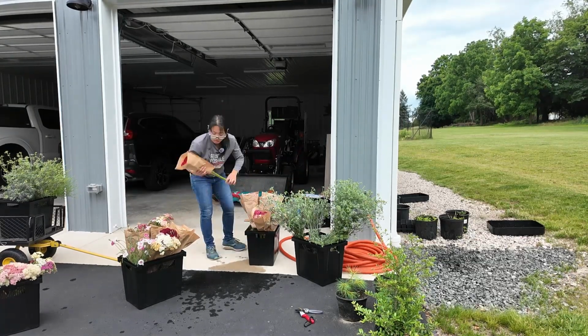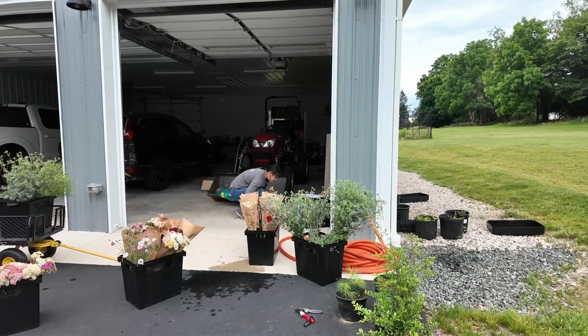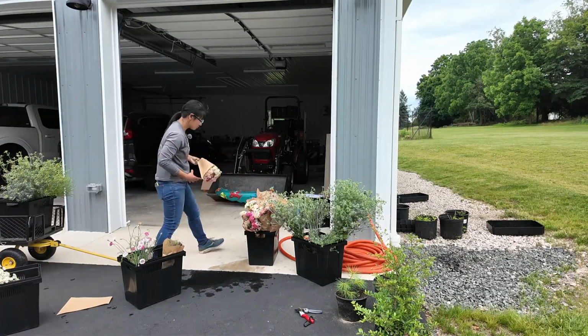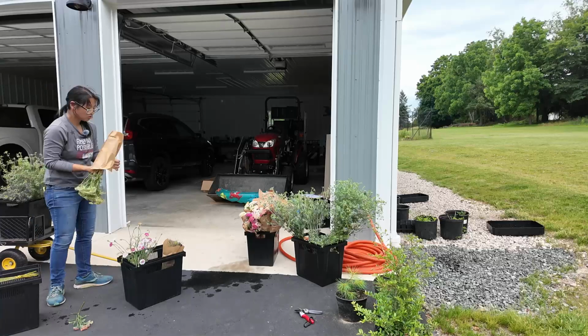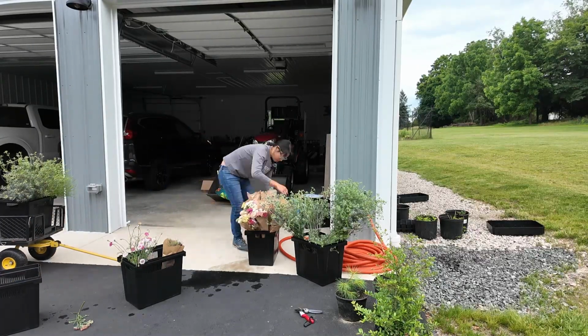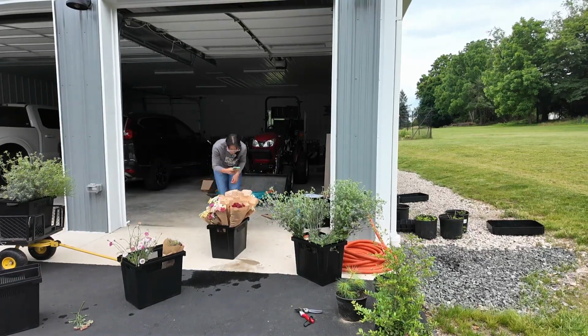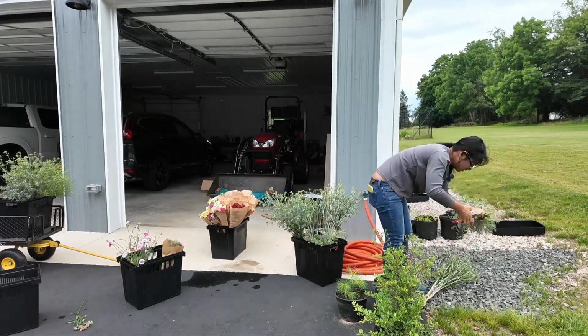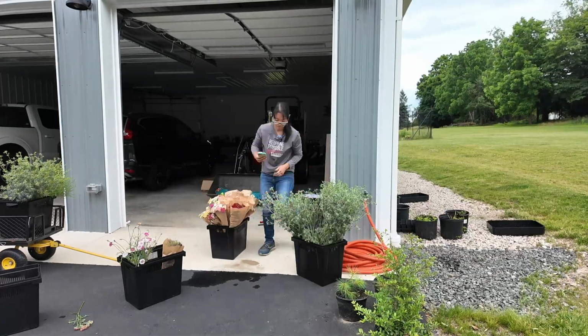I only realistically have a couple of hours in the evening and maybe an extra hour if I wake up earlier, but my constraint is due to time for harvest, and then you'll see later on the amount that I can fit into my car. So these are real considerations for you to think about, especially if you want to go on the wholesale route and you're working a full-time job.